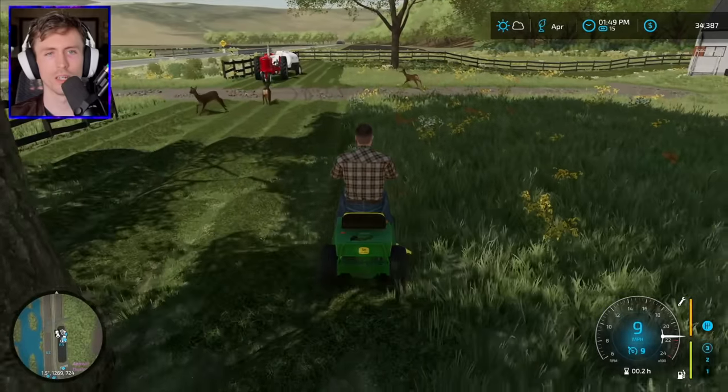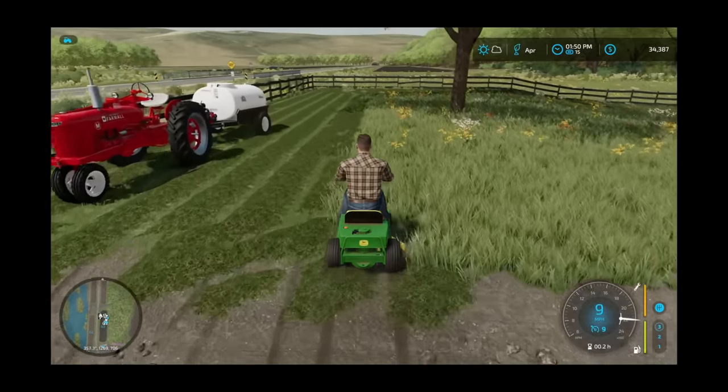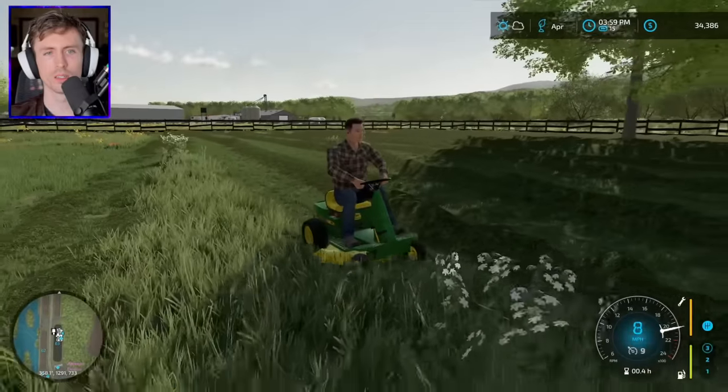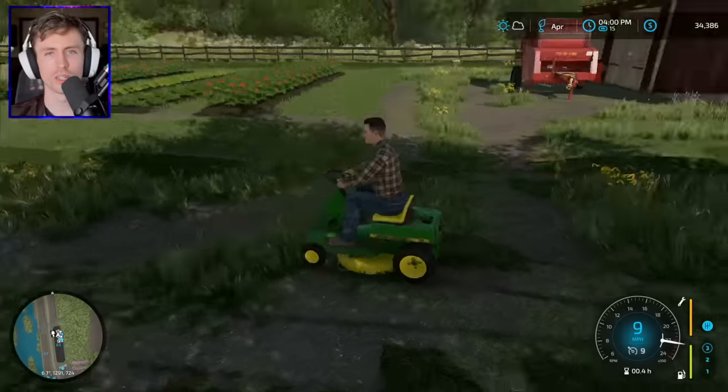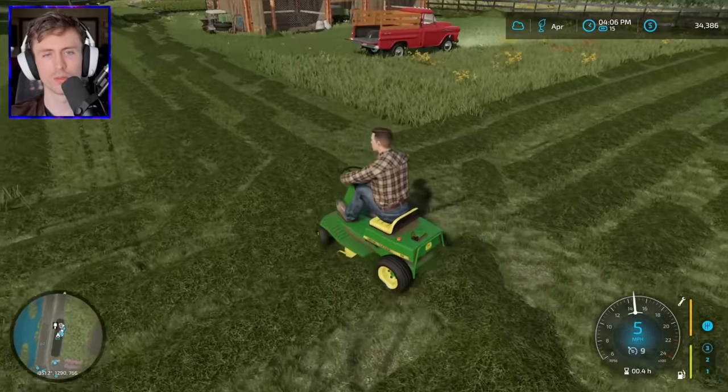The sheep are gonna love the shade underneath here. The deer are gonna hate the sheep, though. It seems to be their favorite spot, too. It's about 4 o'clock here, and we've got the good majority of this all mowed down. We're just kind of getting down around the chickens now. But I think we're gonna go ahead and just try to run this stuff through the baler now.